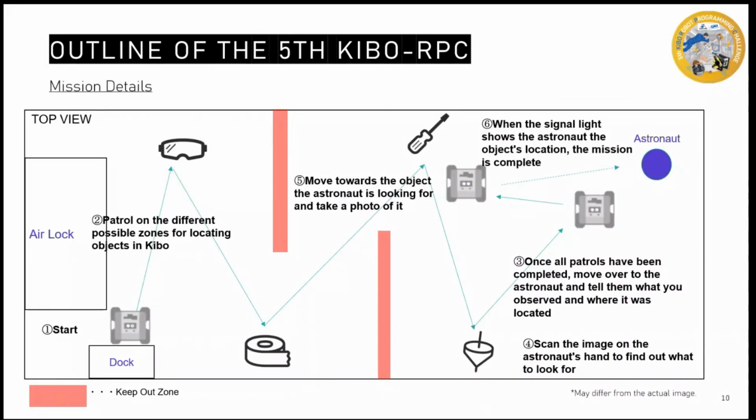I will now explain what your mission will be concretely. For those who were at the first session, we updated the image on the different items that you can see here. Before, it was different. This is the image that you will have during the competition, so it's really important to remember. We also added details that we are going to tell you about later during the session, especially about image recognition, which is the key of the competition. So please be attentive.